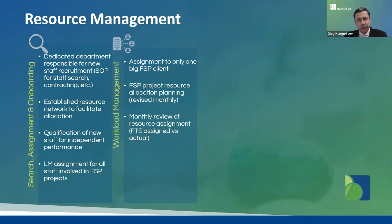We believe that for clients with a significant number of ongoing studies, we tend to assign only one resource for this client, so that we have flexibility and enough resource allocation for this client to have all the needs of this big number of studies met. If we're talking about a comparatively smaller client with one or two ongoing studies, the resource, a CRA or a study startup associate, may be assigned to two clients.